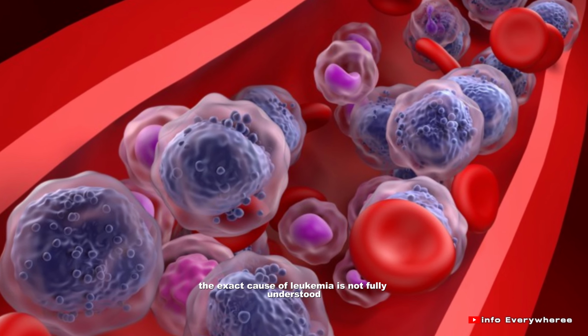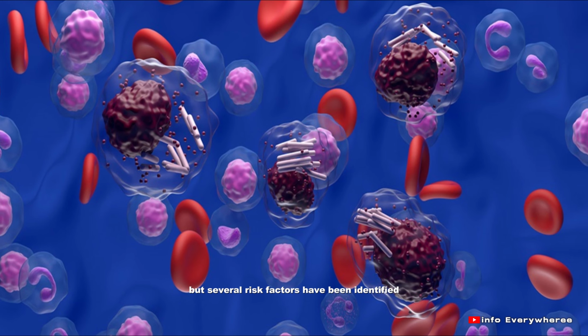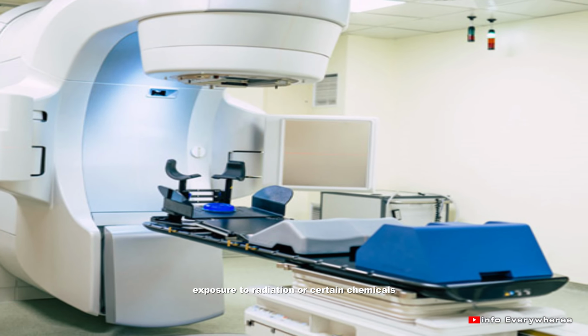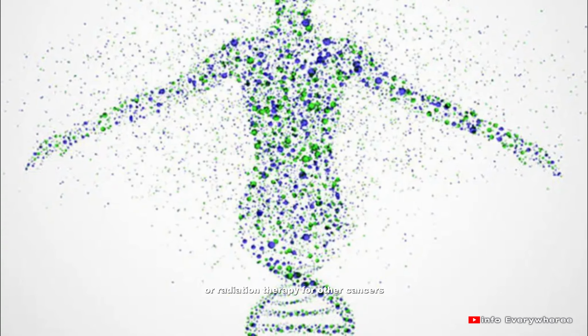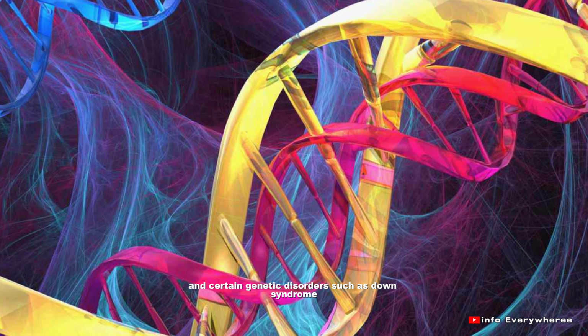The exact cause of leukemia is not fully understood, but several risk factors have been identified, including genetic predispositions, exposure to radiation or certain chemicals, previous chemotherapy or radiation therapy for other cancers, and certain genetic disorders, such as Down syndrome.